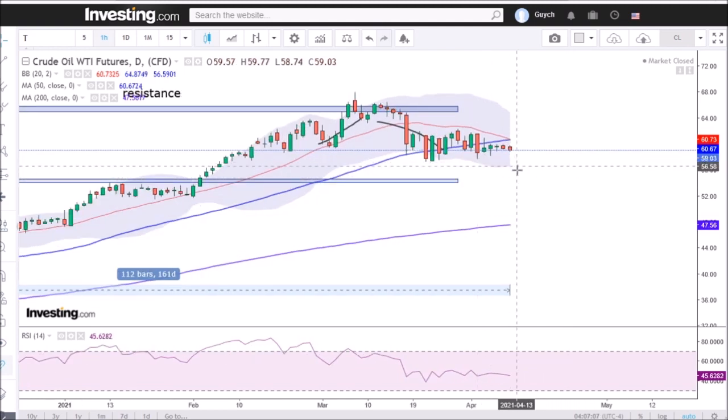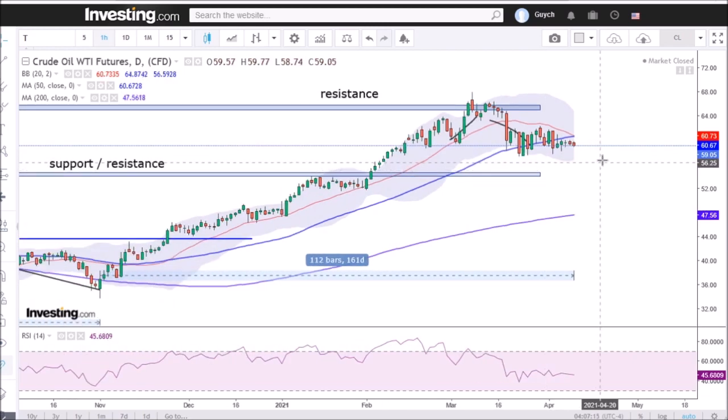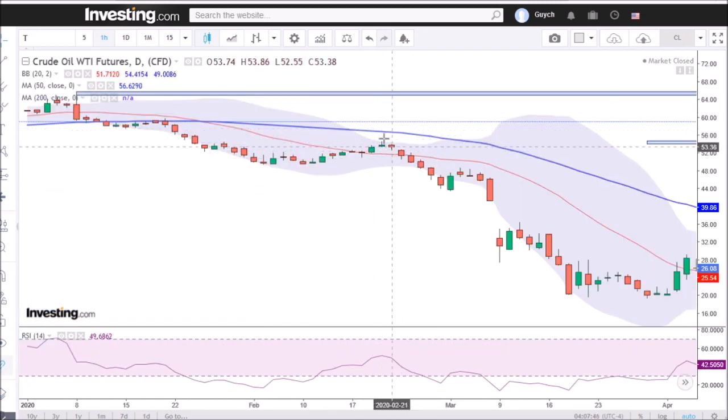So I think there is a chance for crude oil to poke again below the Bollinger Bands and perhaps come close to one of the support zones. The nearest support zone below the price right now is in the low 50s, based on the early 2021 highs as well as the highs in early 2020, in February 2020.